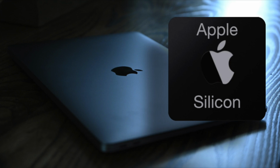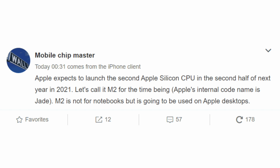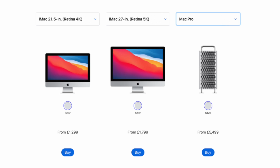Now, of course, another question that's floating on the interwebs is what chip will these redesigned MacBook Pros use? I initially assumed it would be this M2 chip, a more powerful, badder version of the M1, but that does not seem to be the case anymore thanks to a new leak from a Weibo leaker. So this leaker from China essentially tells us that the M2 chip, which is this chip that Mark Gurman briefly told us about, has 4 efficiency cores and 8 performance cores, so it's going to be an absolute beast. Apparently, this chip will only be for Apple's desktop computers, so the iMac and the Mac Pro.